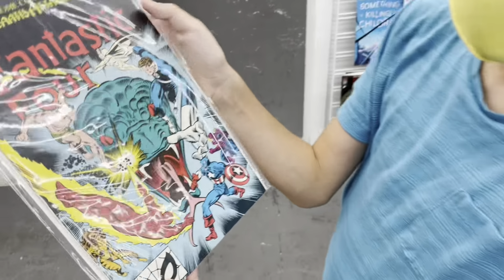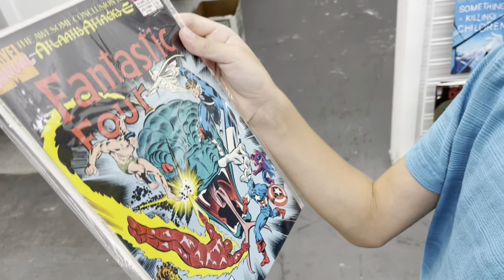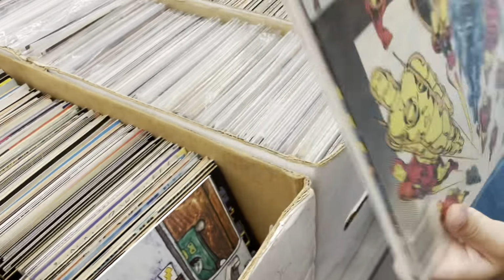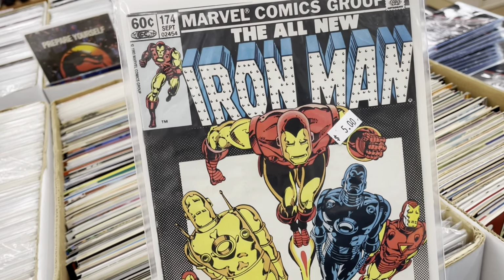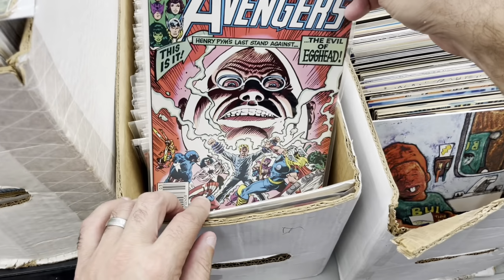What you got, buddy? I found this Fantastic Four annual with Namor and it's called Atlantis Attacks. Cool. That's pretty cool. See, not all of them are 50 cents, $1, or $3. Sometimes they are individually marked, but that's a very cool cover, buddy.